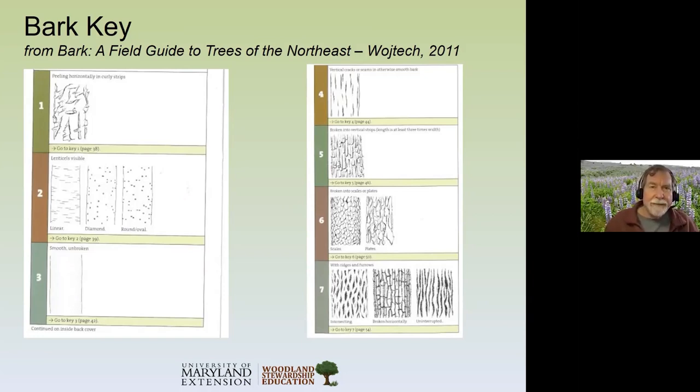So let's move on to number three, smooth, unbroken bark. Everybody thinks about beech, obviously. But a lot of young trees as well have very smooth, unbroken bark in some cases. Number four, vertical cracks or seams in otherwise smooth bark. A lot of young hickories and a lot of your young oaks are kind of like this. The bark is starting to develop and break apart, but when it's very young, it's very smooth.